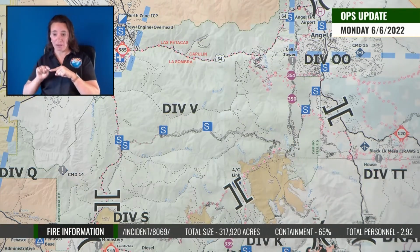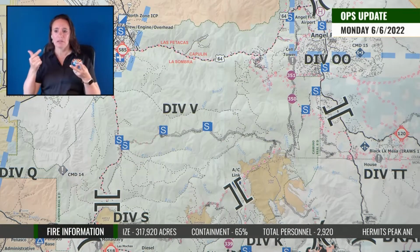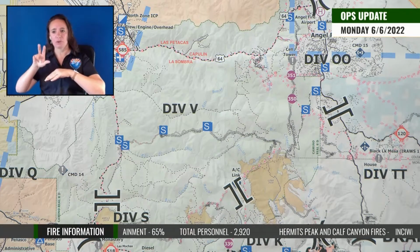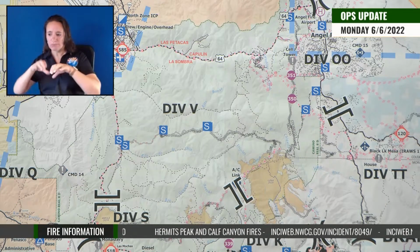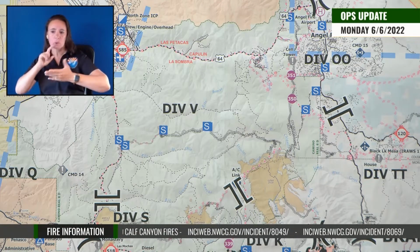So still a lot of equipment, a lot of log trucks. You'll see all those on the 434 road as well as the 64 road where they're taking those logs. So just be heads up with that. There are going to be some traffic control set up today for that, so you may be seeing that along Highway 64.